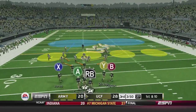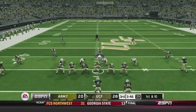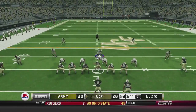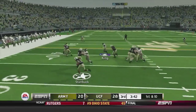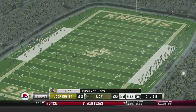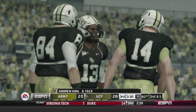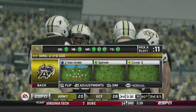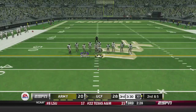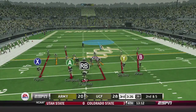Tight right. Hands it off. Nice run to the outside. On the run. Gain of 5 yards. That brings up 2nd and 5. It's 2nd down, 5 to go. Ball on their own 40.